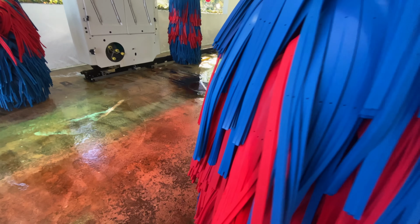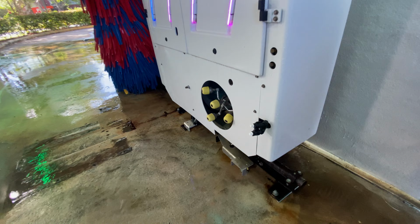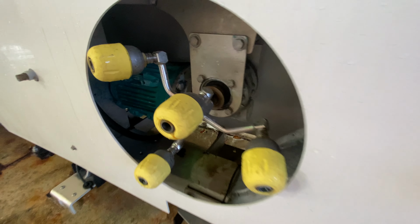Blue and red brushes. Tire applicator and high pressure runs with the motor, and a dryer that is still shaking. Look at that. Triple foam with the LED lights. The sign, it's kind of cracked here.